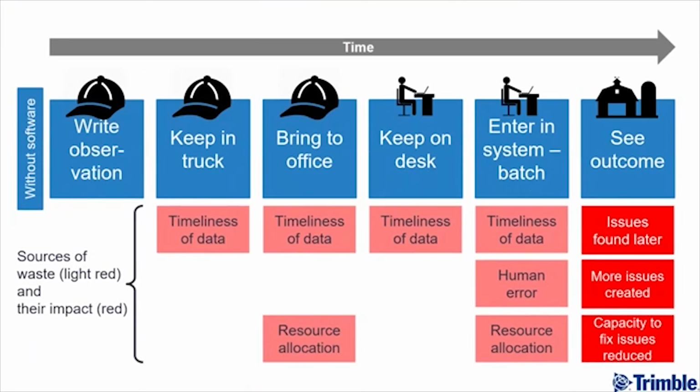So let's take that situation without software. All those blue boxes, we'll copy it on this slide. Time is still moving from left to right. And what we've done is we've identified potential sources of waste in those light red boxes and what that means in terms of their impact on the bright red boxes on the far right. So at almost every step, there is a timeliness of the data that's creating a problem. Because it was kept in the truck, it had to be brought to the office, it was kept on the desk, and then the time it takes to enter into the system. And maybe that Excel sheet gets sent by email to the owner and it sits in their inbox for a while, and then they finally open it up, but they're on their phone, and boy, you know how Excel is on the phone. So basically what it means is that the issue is found later because of timeliness issues.